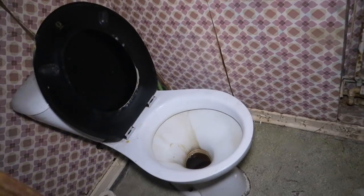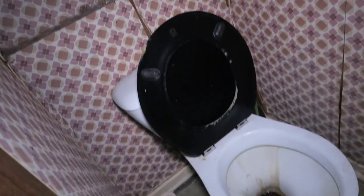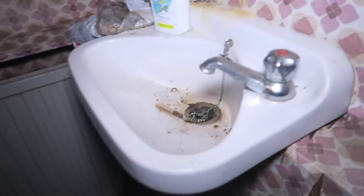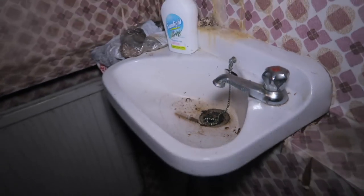Alright. So here's the WC. Nasty WC. Crazy. It is also strange that there are actually some masks on the ground. Probably from other people that visited this house.